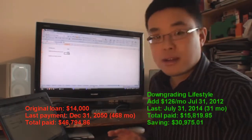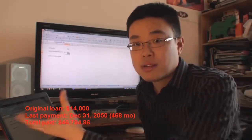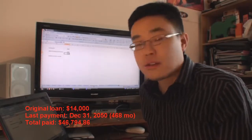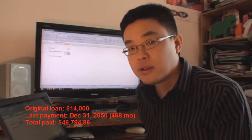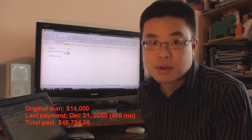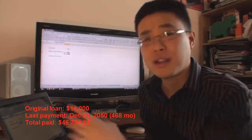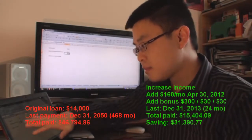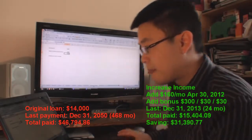Now, another way, of course, is not just a downgrade, but to increase your income. I chose to have an additional side income, but some people don't choose to do that. So you could get a raise in your job, you could have an additional job, or you could get additional work bonuses or whatever. Things that just come up, GST checks, all of that kind of stuff, and you can throw it into your debt. So this person in this example got a $1 raise, and they have a $300 Christmas bonus that they decided, I'm going to throw it into debt.